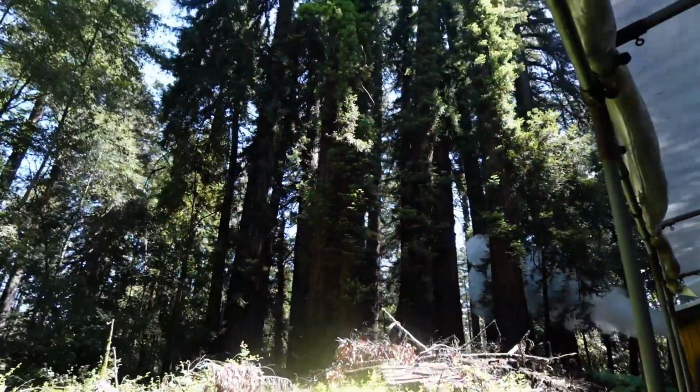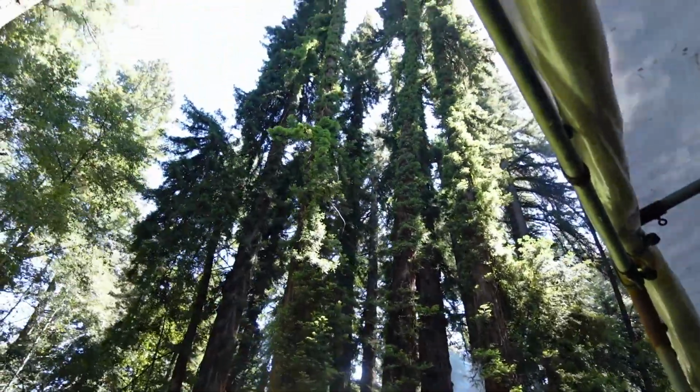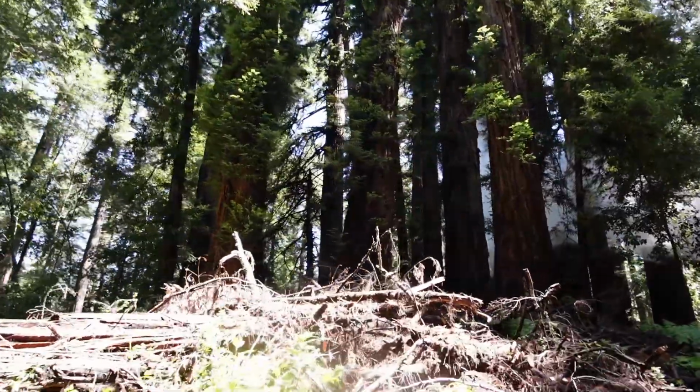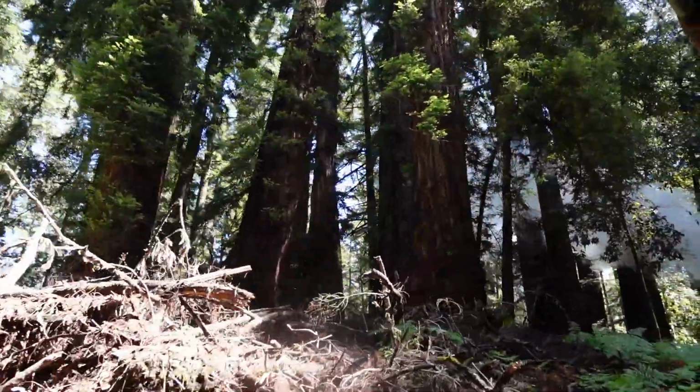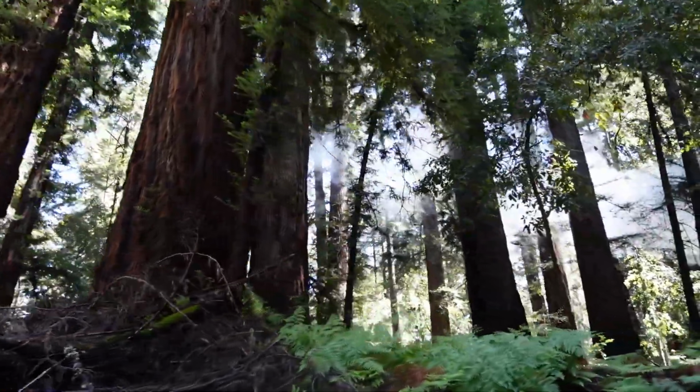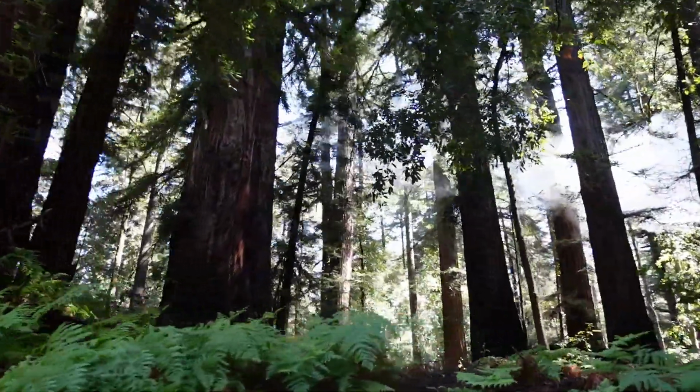This is a great example of how they thrive and reproduce. A nice big circle of mature trees. This is known as a fairy ring or a cathedral grove. You're looking at one big happy family of trees. They're all sharing one big mega root system and are all connected together. They all have the same DNA.